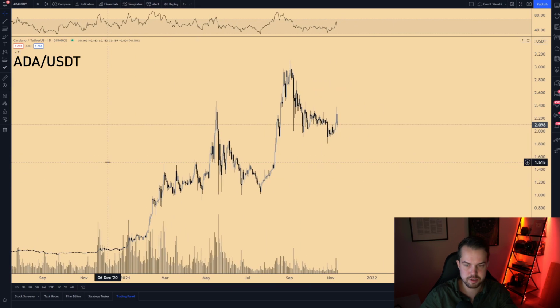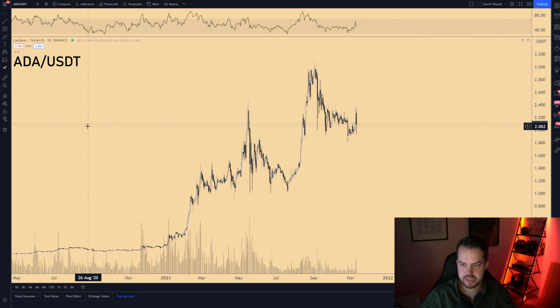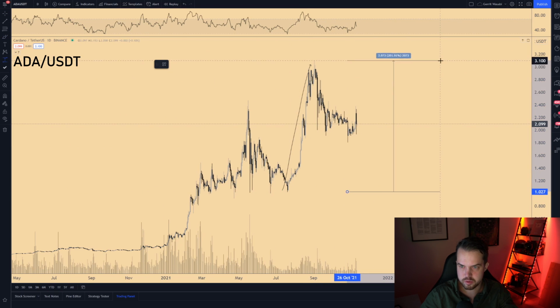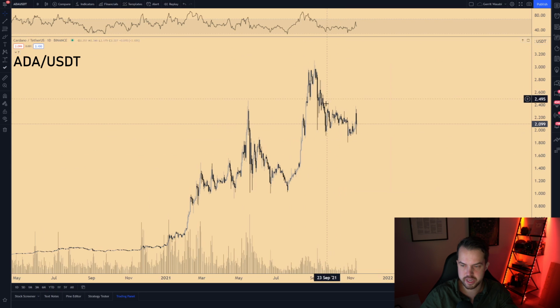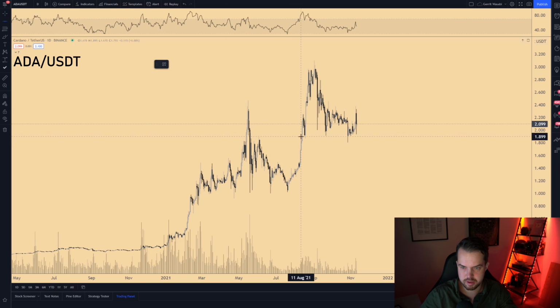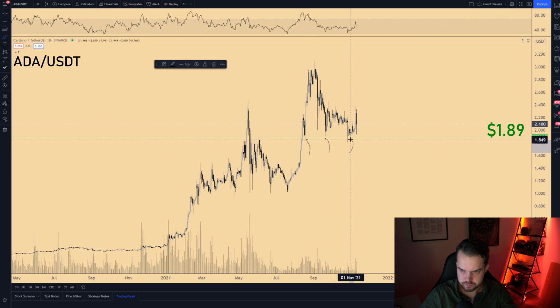Looking at Cardano at this point, Cardano is looking like garbage. I mean, we've had a beautiful impulse wave which resulted in a run of a few 100%, as we went from $1 to 3.10, a 200% run. And since then we've got a very nice corrective move in which we got some bounces from support levels taking place here. The crucial level that we see here is around 1.90. Some beautiful bounces, which is great to be taking place.